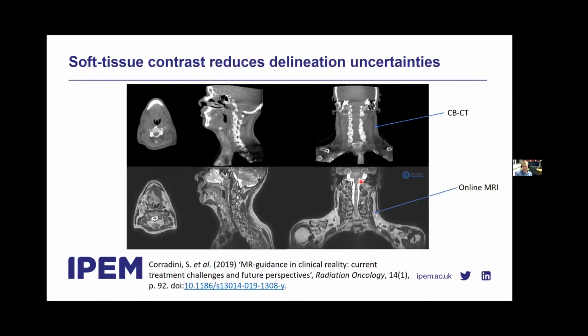We've got treatment machines that couple a linear accelerator and the wonderful imaging capacity of MRI all in one treatment unit. You can see here, this is a cone beam CT, and this is an MRI. Just look at the definition that you get. Just look at the quality of image that you get from MRI. You can see so much more anatomical detail.